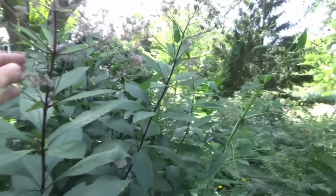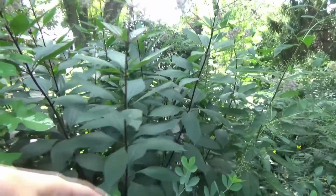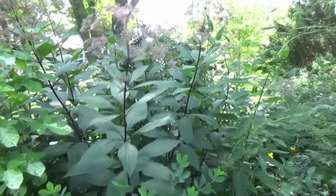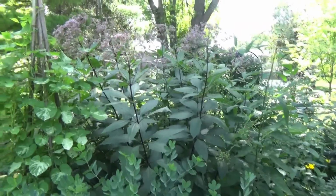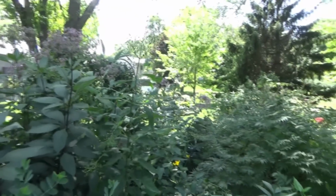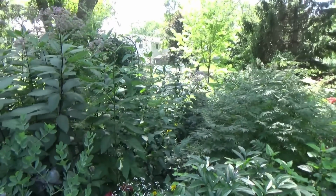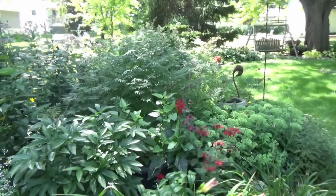And then Joe Pye. That's got some massive blooms on it. I did not cut it down this year, and I'm kind of glad I didn't. I think the blooms are definitely bigger if you don't do that. So far not flopping, which was my issue with Joe Pye weed. All right, I've got to look where I'm going.